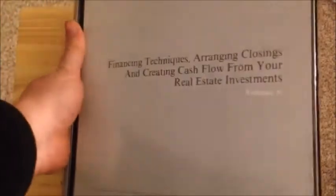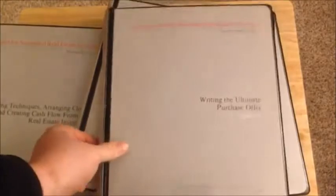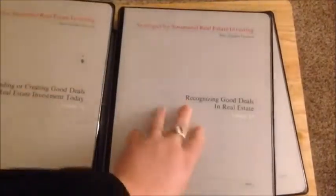Overpackaging and waste of materials in overpackaging, and the implications of that. Because see, look, you look at these other ones and they're basically the same. That's one, only one. Writing the ultimate purchase offer. Just one. Finding or creating good deals in real estate investment. Recognizing good deals in real estate.